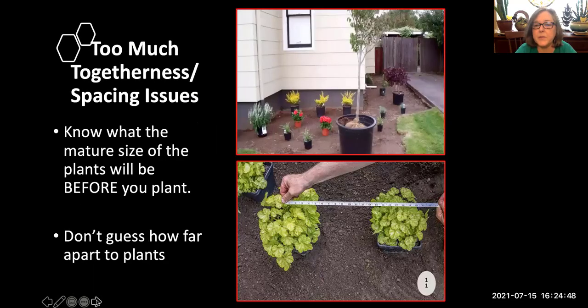Too much togetherness, spacing issues again. Know what the mature size of this plant is before you plant it. Don't guess. You may have a really small plant, maybe in a 2-inch pot, and you think, oh, I'm going to put these all together. Well, if you've read the label and you see that plant is going to get 3 foot wide, then if you plant them close together, they're going to be all bunched up, and they really will look a mess ultimately. So read the label and see.